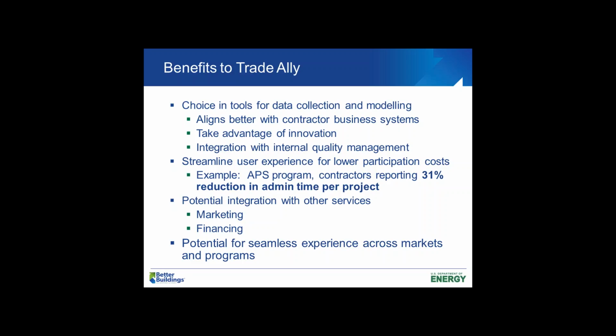So these are a number of reasons why a contractor would benefit, and because of that, it would streamline or improve their business processes internally. And in the Arizona Public Service Program, contractors reported a 31% reduction in administrative time per project. And so that's a real benefit for them, not only for the program because of these process changes, but also for the contractors that participate.